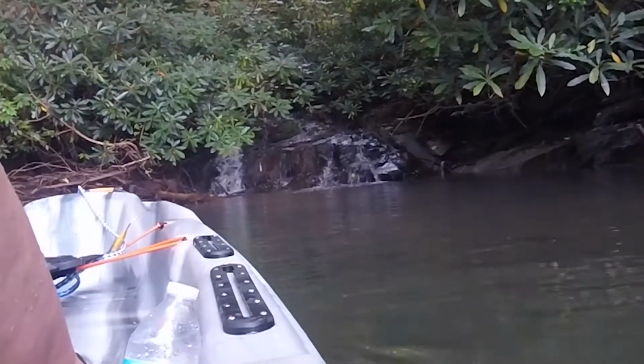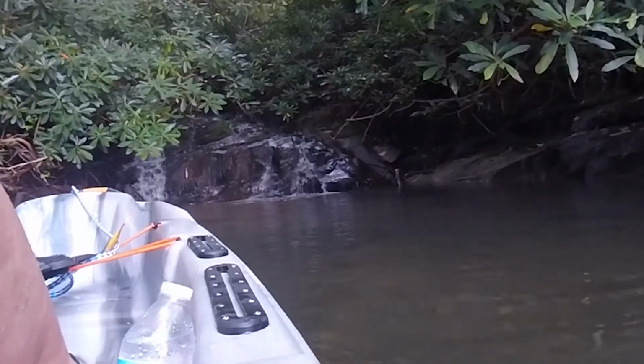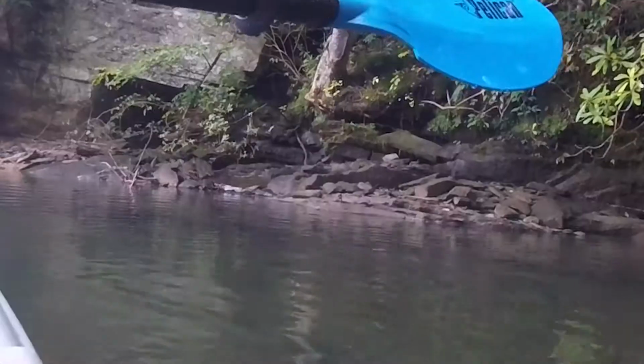There are actually 2 waterfalls in this Bad Creek area, the larger one on the right side of the peninsula and a smaller one on the left side.